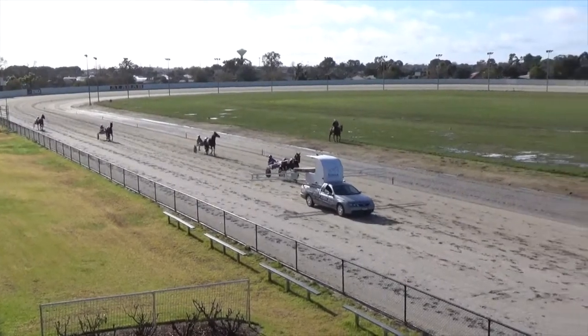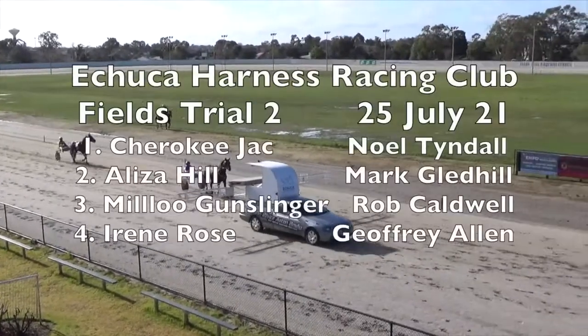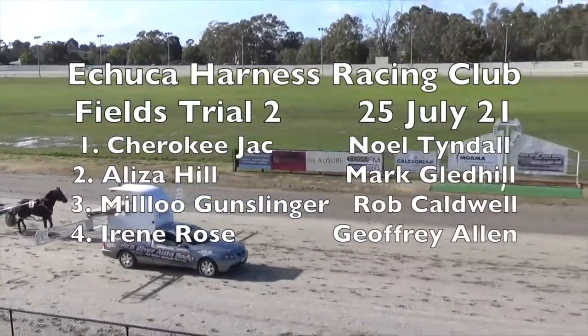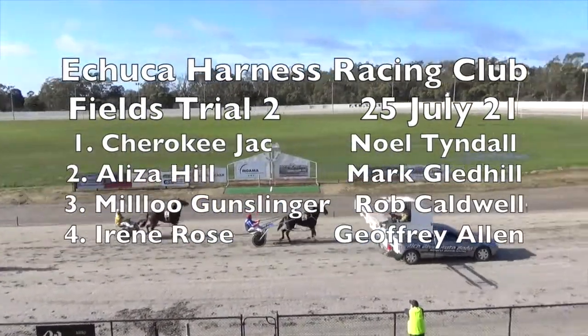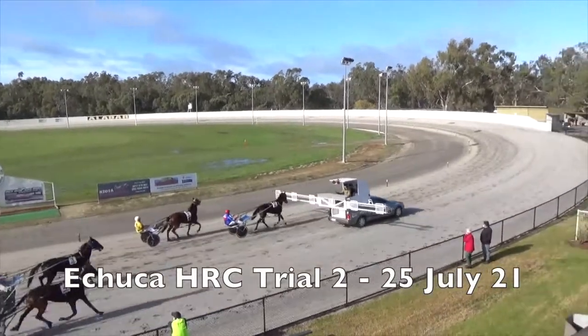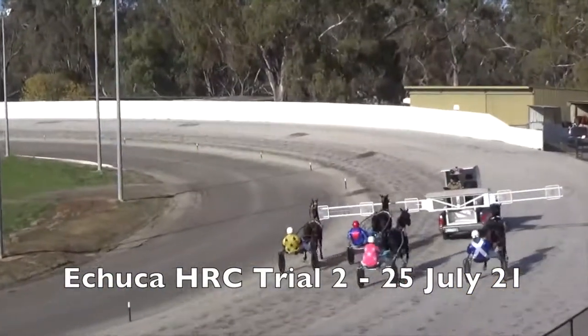And the Mobile is slowly moving forward. These horses are Mark Gledhill's, giving his little horse Eliza Hill a little bit of a look at the Mobile. Cherokee Jack's about to come up. Ditto for Maloo Gunslinger, and on the outside there, oh, it's a trotter. Irene Rose, I just realised it's a trotter.